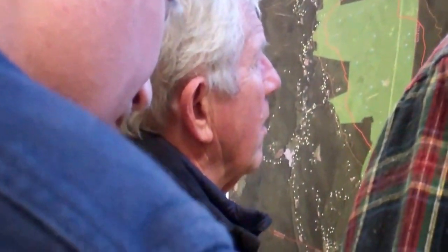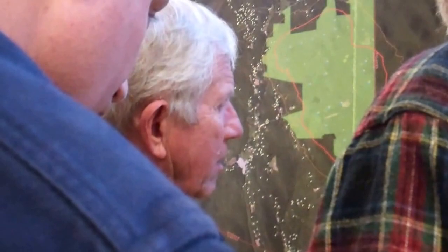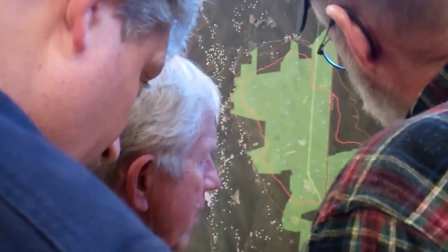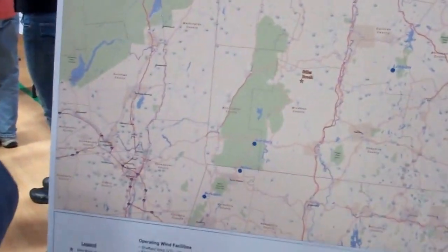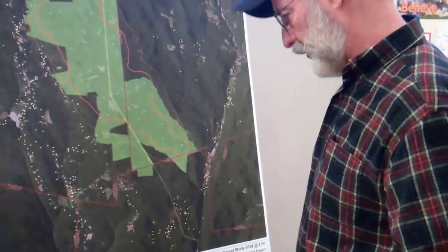First house to the north. No, first house to the south. Where's Stomp Road? Roads aren't labeled, unfortunately. Well, I can show you easier on this map over here. Okay, there we go. Well, I can see where the line is.